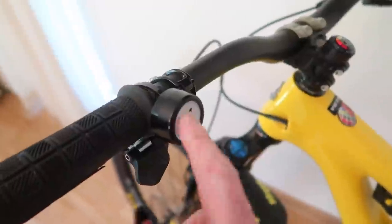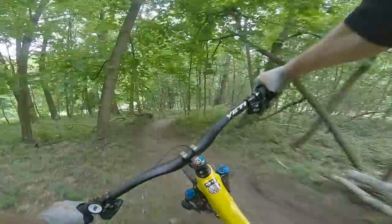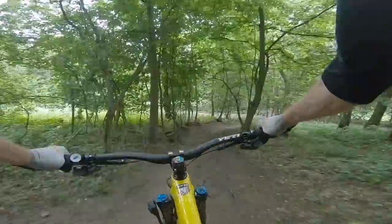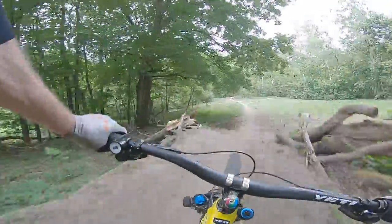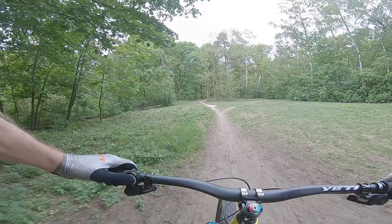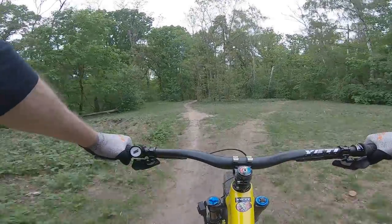On the handlebar, there's a little button for marking different spots on the trail so you can go back and find them later. It's really useful for dropping pins along a ride so you can go back and analyze the data just between two points.